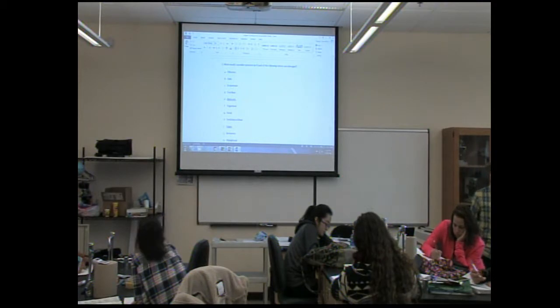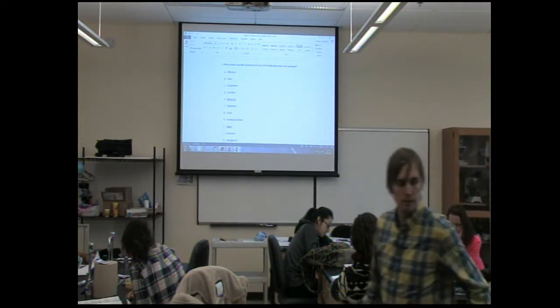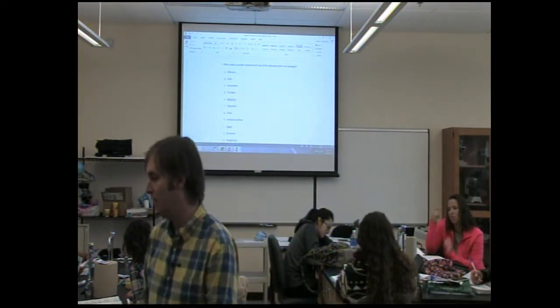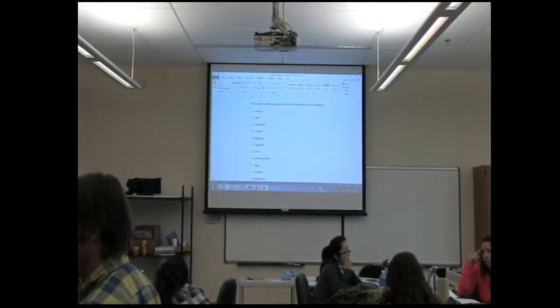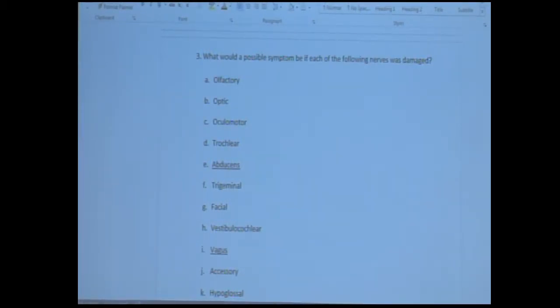Okay, so if you don't have yours, there's the list of nerves. For the olfactory, that would be the smell, so would it be like no sense of smell? Yeah. It's mostly just the sensory information, the sense of smell. A lot of these are pretty easy, right? So you want it that simple? Yeah, it's supposed to be a quick, like, 5-minute thing just to get you to look over what they do, you know? It's got to do with the eye.